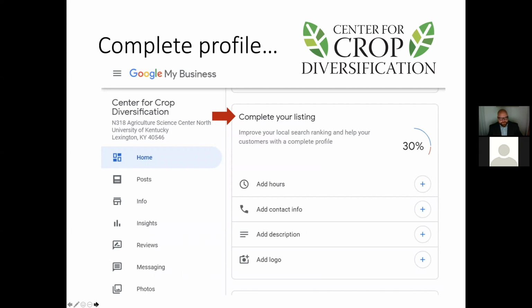And once you've done that, you've created your profile enough to be able to log into it, but they give you this recommendation for completing the listing for your business profile. This is where you can do things like add the hours, add your contact info, add a description. A description is maybe 2 or 3 sentences about what your business does. You can add your logo. There's a whole lot of things that you can get into here.